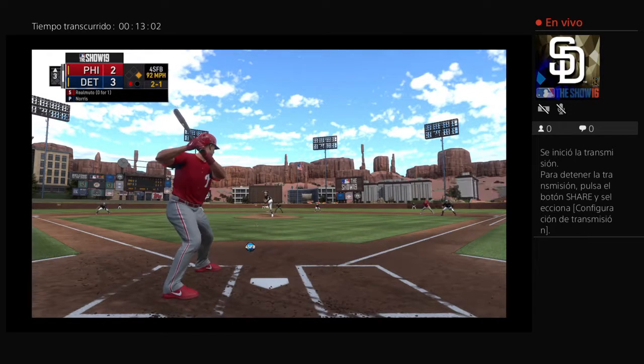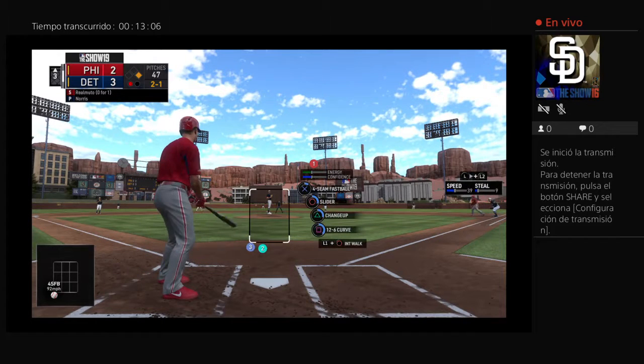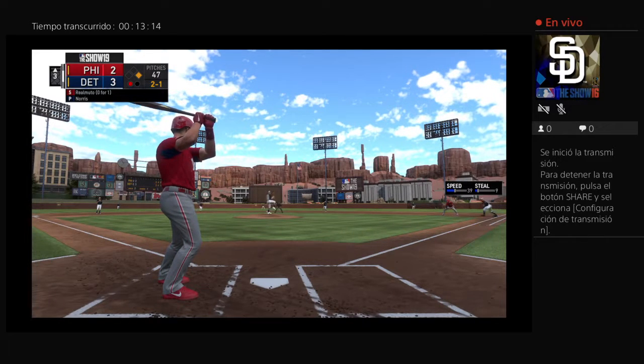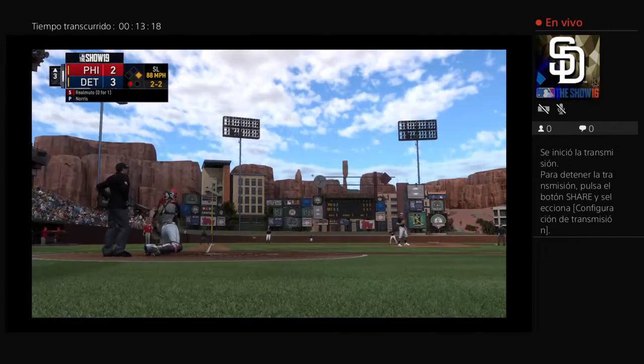Here's the 1-1. No offer on that one. 2 balls and a strike. He's set, and the 2-1 pitch. And a swing and a miss as that looked like self-defense there.